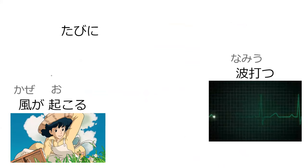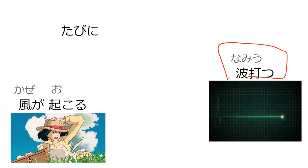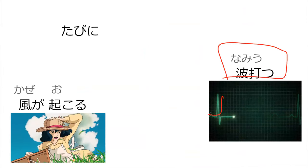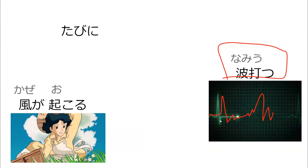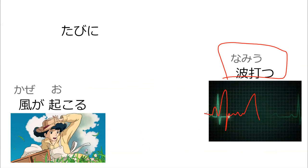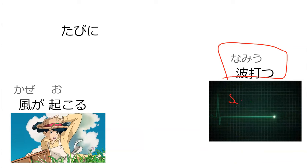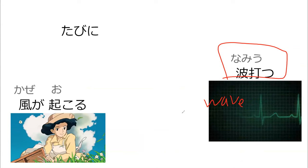Nice. Here are some more vocab words. Let's start with nami utsu. What do you think nami utsu means? A pulse? What thing is a pulse? I'm not sure what that's called. This is called a wave. Specifically, this is like a sine wave, I think, or something. I don't know my math, but this is a wave thing.